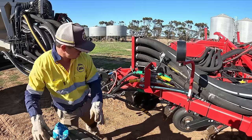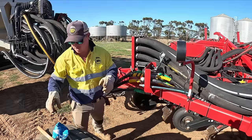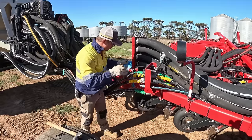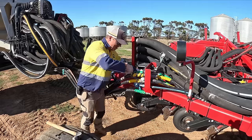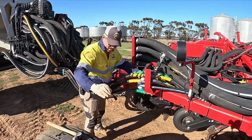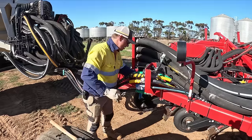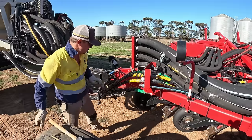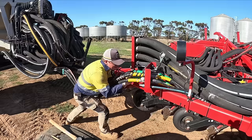So we'll see if that was enough. Perfect, so we'll do the other one. Again, just make sure we've got enough rag on. You wanna use the rag so you're protecting the nipple in there. That's moving. A whole bunch of oil came out of that one. And there we go.